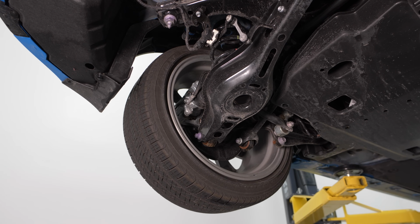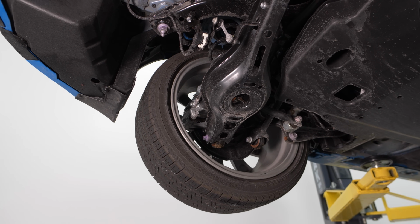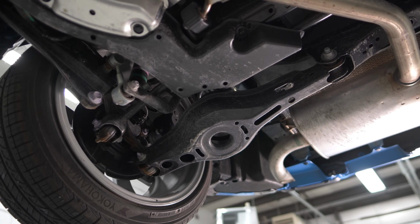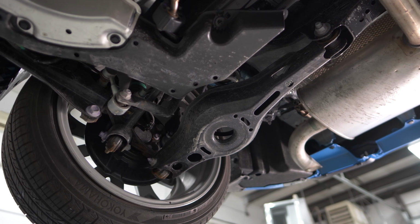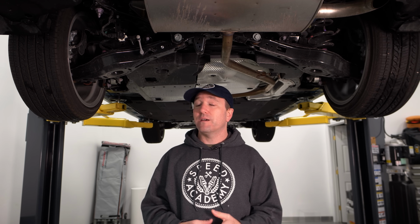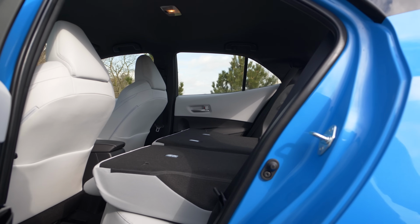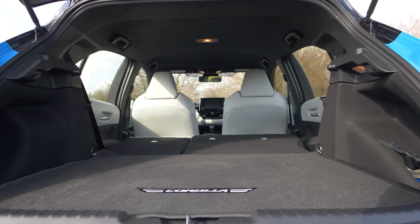So when you have all these links, you have to take into account toe change under compression and lateral load. You have to take in camber change and all the adjusters and the adjustments that are available with it. Also, you have to take into account packaging. And in the case of a multi-link and a smaller car, it takes up more room. And that's just the sad truth of it. So you're trading off some of the packaging and cargo capacity for having a better suspension or a better ride.